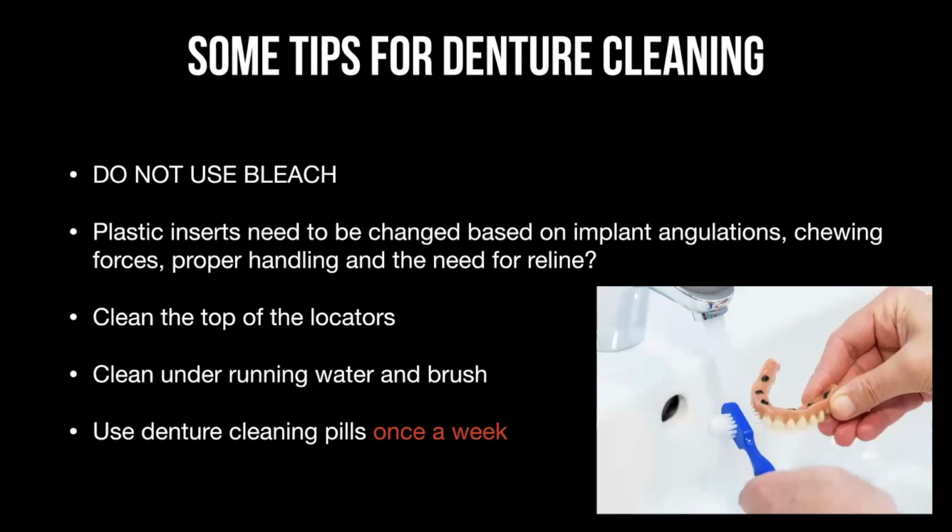And last but not least, teach them how to clean their dentures. You don't want them to use bleach, especially with dentures with attachments. The bleach can deteriorate the plastic very well. Make sure they clean the plastic inserts, and make sure they clean on top of their Locator attachments too. If they want to use those denture cleaning pills, do it once a week or a maximum of twice a week, because those pills, again, can deteriorate the attachments long term.